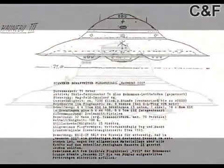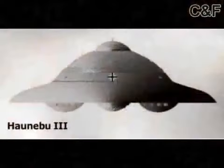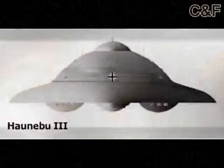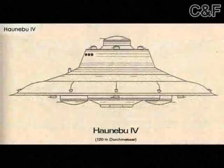By 1944, the perfected war model, the Haunebu 3, was tested. Two prototypes were built. These massive machines, several stories tall, were crewed by 20 men. They were also capable of hypersonic speed beyond 21,000 kilometers. The SS had intended further plans for a 120-meter diameter Haunebu 4 were in the works, but no such craft is known to have been constructed before the end of the war.